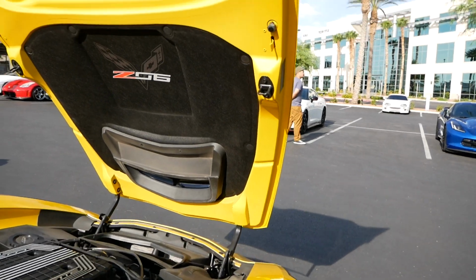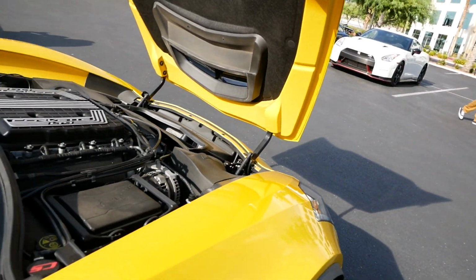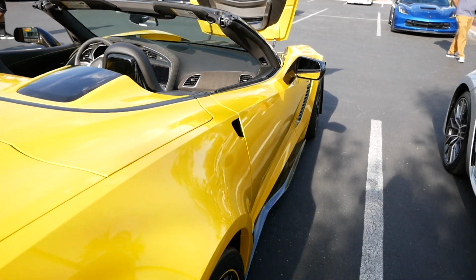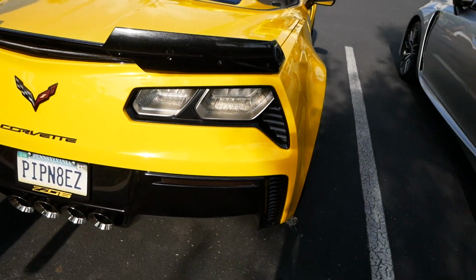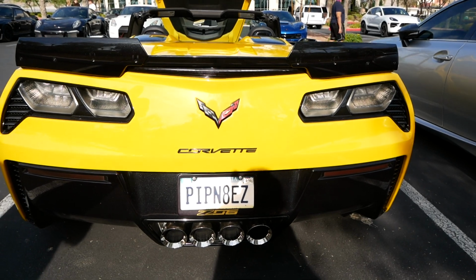Wow. Oh, look at that Z06 sign in there underneath. This thing's beautiful, man. I love the yellow stitching in there. Yeah, I changed it all, the whole interior. Oh, so this interior was redone. Yeah. Look at that rear end here with the cool plate. Pimping ain't easy. You're definitely pimping in this yellow Vet.